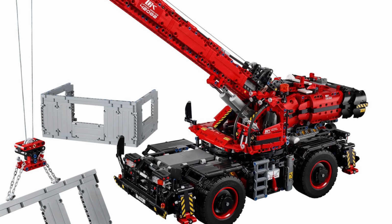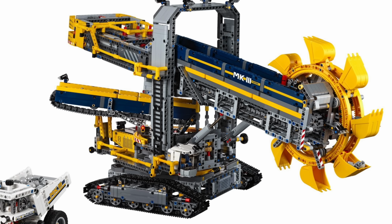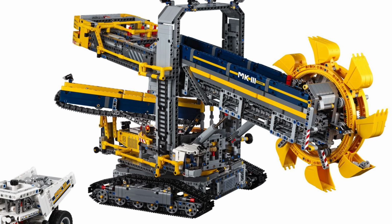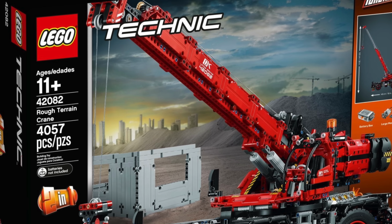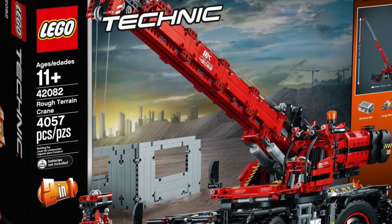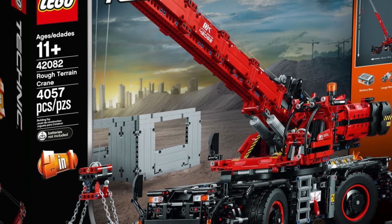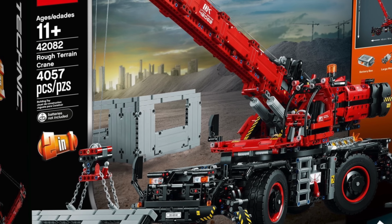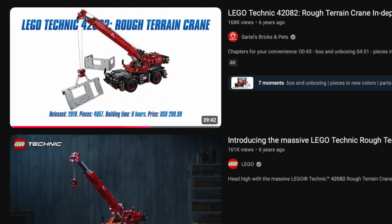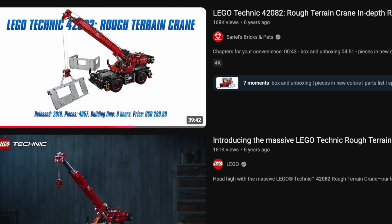The set also did not introduce any brand new pieces. At least something brand new would have been nice to see, especially for such a large set. Previous large-scale sets saw many new pieces and mechanisms like the bucket wheel excavator. Ultimately, the reason why the rough terrain crane is number 1 on this list is because it introduced nothing new. All of its functions, mechanisms, and pieces were stuff we have previously seen before. It is nothing special, and if you would like to understand to a greater extent why I think the set is disappointing, then I suggest looking at Serial's review of the set.